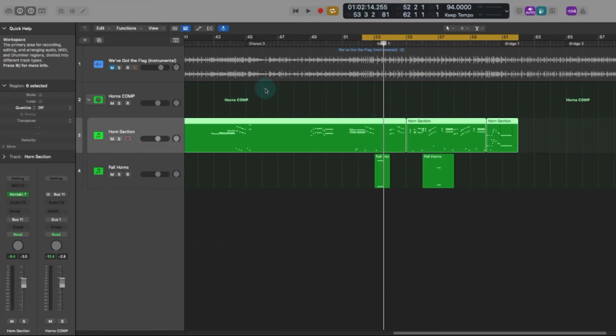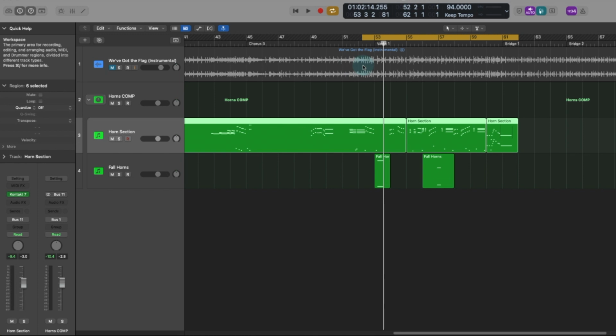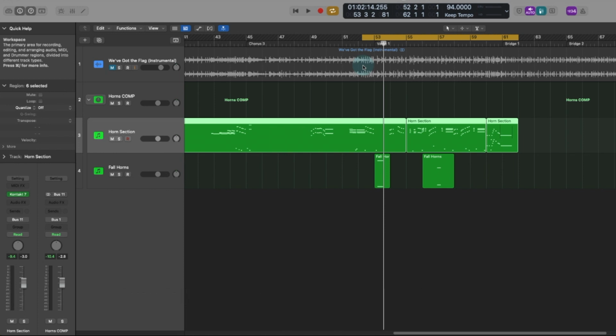All right, so here we are in session. This is not the actual session. I pulled the horns out and put it in here, and then I also have the finished mix of the song. The song has actually been mixed and mastered. This is the finished mix, just so you can hear how the horns work in the actual overall mix.